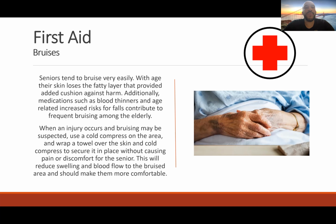So preferably you want to use a cold compress on the area, wrap a towel over the skin and the cold compress to secure it in place, not too tight, just tight enough to keep it in place. And this will help reduce swelling and blood flow to the area. And it should help ease the pain a little bit.